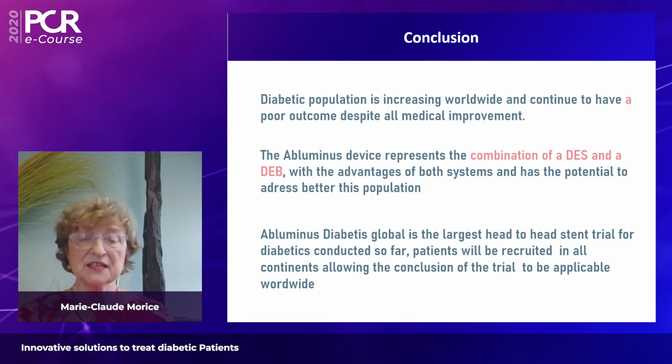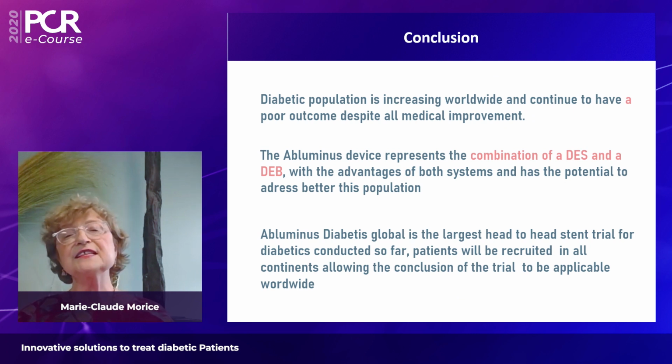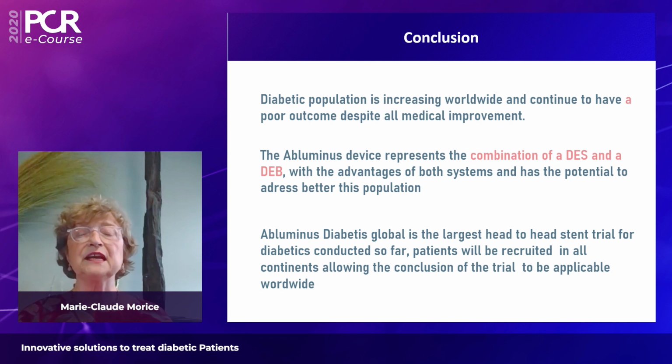So, my friends, dear ladies, dear gentlemen, to conclude on this trial design, I must say that the diabetic population is increasing worldwide and continues to have a poor outcome despite years of medical improvement. And the Abluminous device represents the combination of a drug-eluting stent and a drug-eluting balloon with the advantages of both systems. It has the potential to better address this particular population.